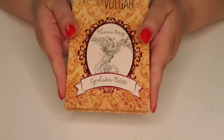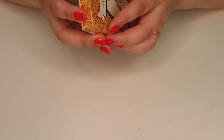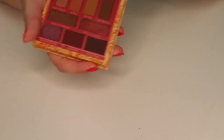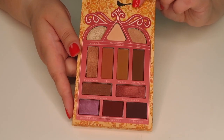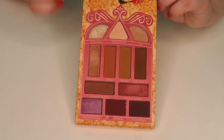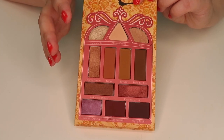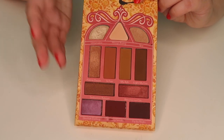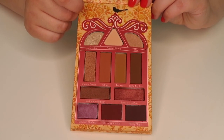This is the Phoenix Rising palette from Pretty Vulgar. I got this at TJ Maxx earlier this year for quite a cheap price, and I think I know why. I'm not crazy about the pigmentation with Pretty Vulgar. I don't know if they're just older shadows because I got them at TJ's, but they're not performing like I would want them to. It's a very pretty color story. Again, warm tones, but I just don't tend to reach for it, so I'm gonna let this one go.